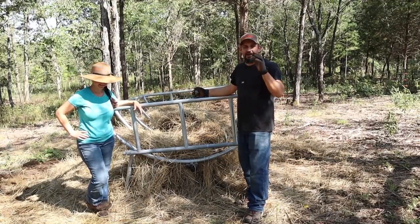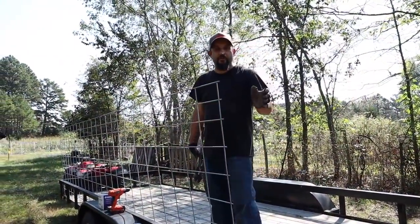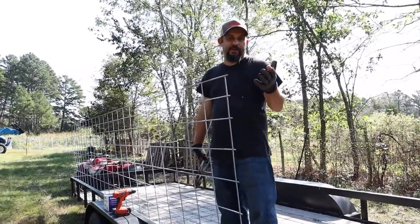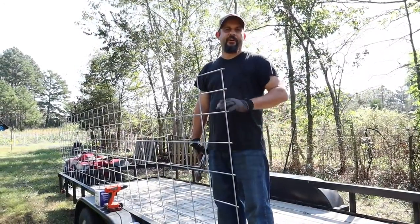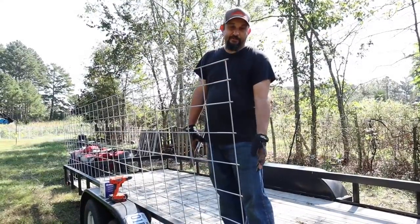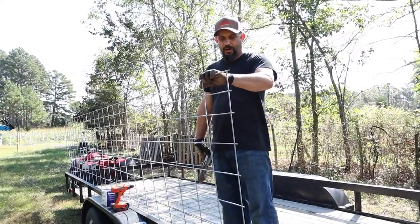So we're gonna go cut the cattle panels. We're gonna cut those at 11 feet. All right, so for those of you who don't know what a cattle panel is, a cattle panel is basically a piece of fencing that you can use for cattle. There's cattle panels, there's hog panels, there's all different kinds that you can buy. But cattle panels are 50 inches tall and 16 feet long, and they're made out of really heavy duty wire.